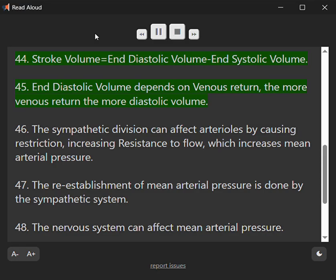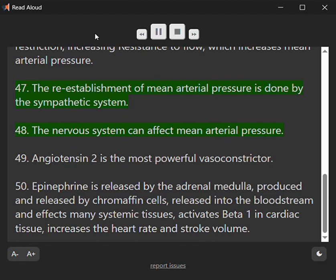44. Stroke volume equals end diastolic volume minus end systolic volume. 45. End diastolic volume depends on venous return, the more venous return the more diastolic volume. 46. The sympathetic division can affect arterioles by causing constriction, increasing resistance to flow, which increases mean arterial pressure. 47. The re-establishment of mean arterial pressure is done by the sympathetic system. 48. The nervous system can affect mean arterial pressure. 49. Angiotensin II is the most powerful vasoconstrictor.